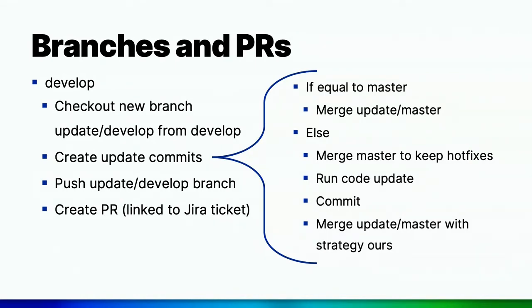And in some cases, we also have small changes made to master without them going to develop. We call those hot fixes. Try to avoid them, but sometimes for quick and easy to fix bugs, we take that approach, especially because then we avoid having to merge develop to master, which may contain a lot of other things that you don't want to merge. But during that update process, you don't want to lose those changes.